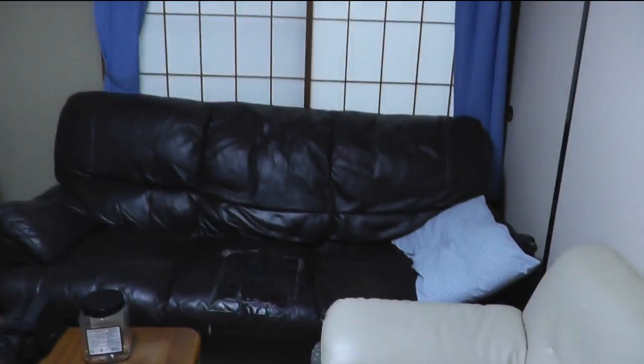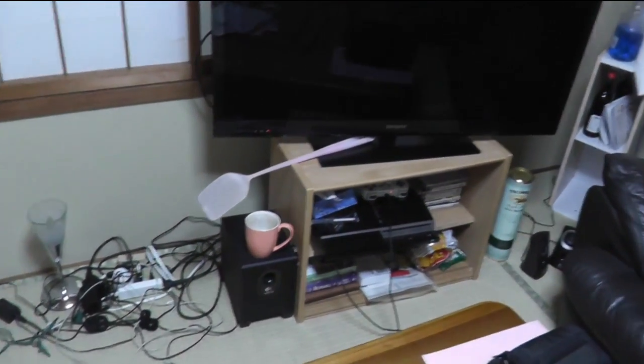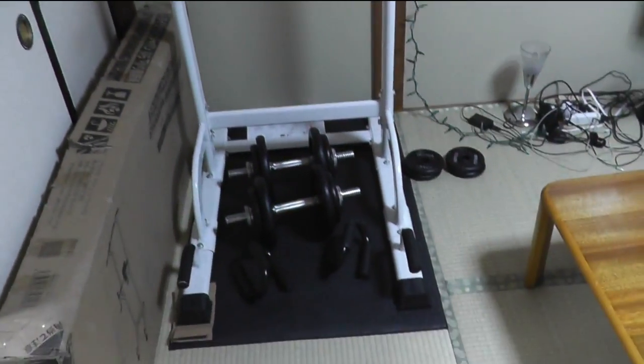2 couches I inherited from my predecessor. A nice large table, TV, PlayStation, internets and things, and guess what? I recently bought myself a nice home gym because awesome, and why not? And yeah, that's pretty much it.